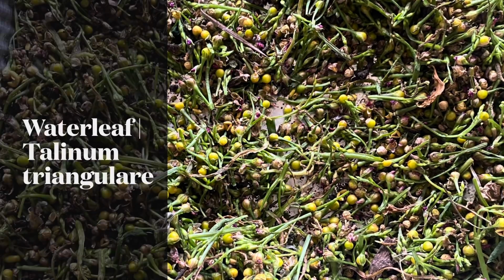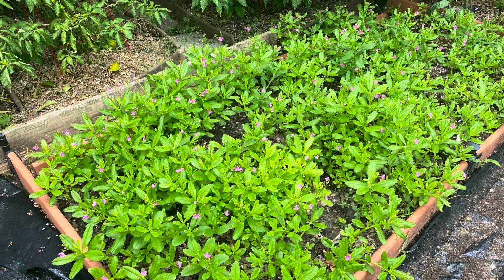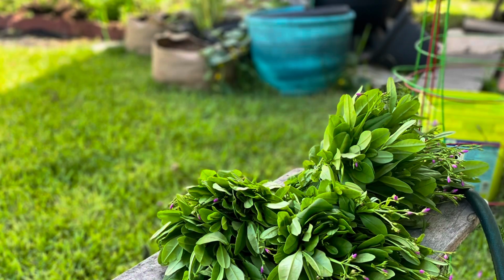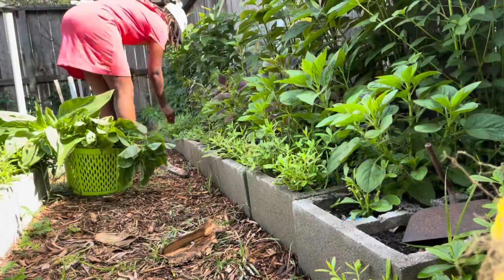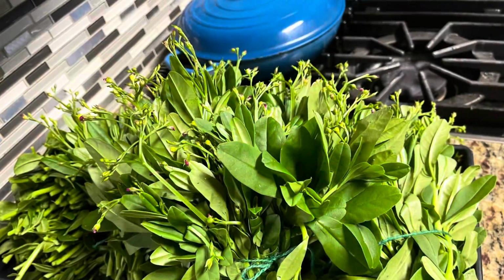And number 2 would be the Waterleaf plant, also known as Talinum triangulare. That is the scientific name. This vegetable is so pretty, super easy to grow, and also suffers from very little pest pressure. It is extremely resilient and does well out here in the diaspora in my experience.